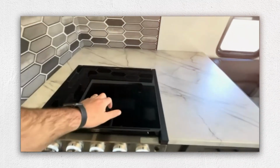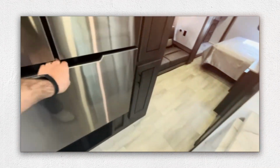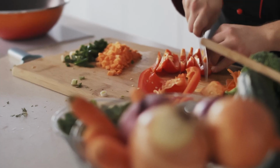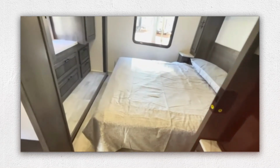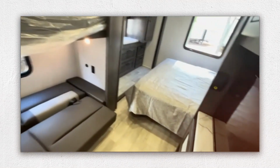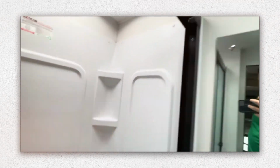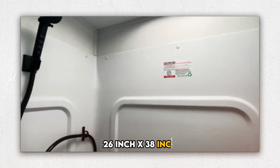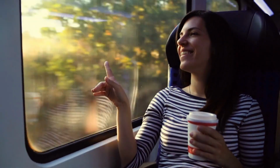The kitchen is well equipped with a 3-burner stove, residential microwave, a spacious 3-door fridge, and multiple countertop extensions, making meal preparation a breeze. Sleeping accommodations extend to the master bedroom, furnished with a king bed, as well as the dinette and a 48-inch by 84-inch bunk above the cab. A full bath at midship features a convenient 26-inch by 38-inch shower, ensuring comfort and convenience while on the road.